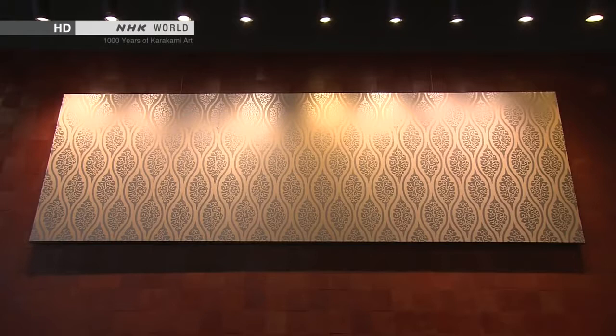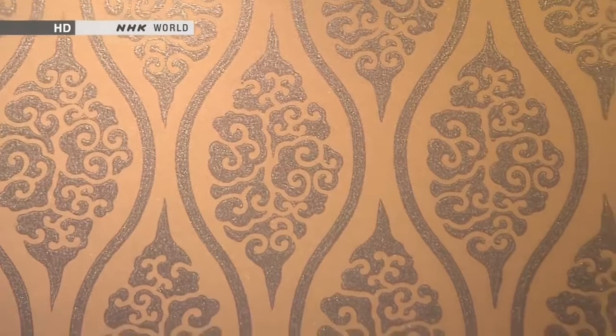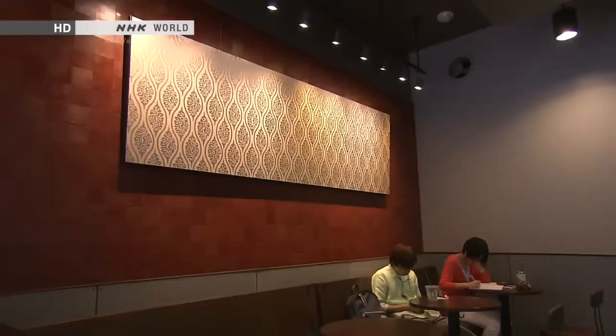This is one of the designs handed down at Karacho. It depicts rolling clouds soaring to the heavens. Seiji used the clouds to represent steam rising from coffee and placed them against a coffee-colored background. He wanted to express the taste and the aroma of the drink. A pattern created long ago has found its place in the modern world.